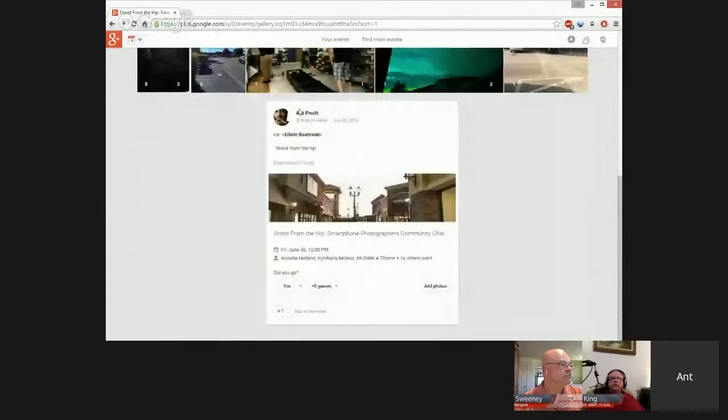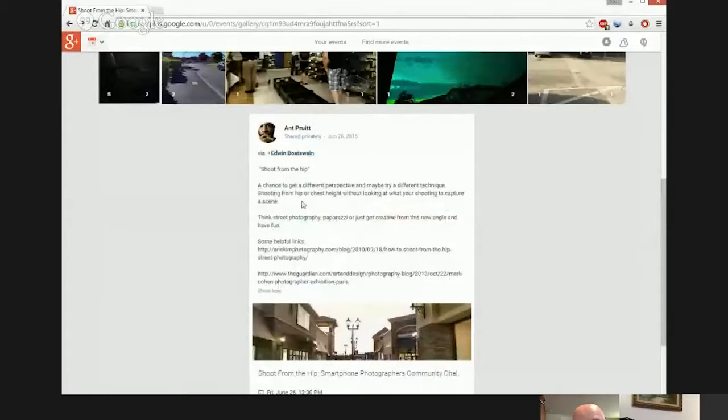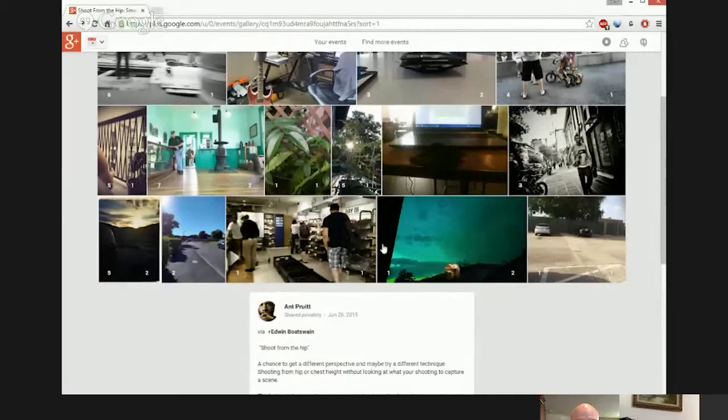I probably should pull up the description. There it is. Shoot from the Hip. A chance to get a different perspective and maybe try a different technique. Shooting from hip or chest height without looking at what you're shooting to capture a scene. So that's the key there, is without looking at what you're trying to shoot. I thought this was going to be interesting, and the first thing that came to my mind was, we're going to get people not able to get focus that they want, or maybe some blur or anything like that. Is that what you guys expected when you read that?